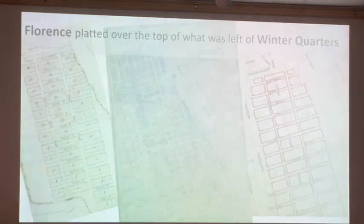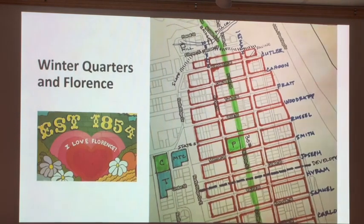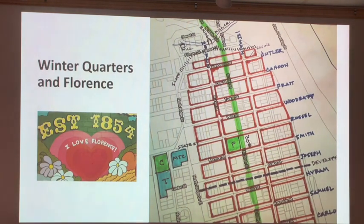And here it is in more detail. So you can kind of orient yourself. The blue spot there, MTC, that's the trail center, so it can orient you there with State Street going up and down the hill there. See it right there. Cemetery is marked C, Temple is marked T. P is the Florence Park.